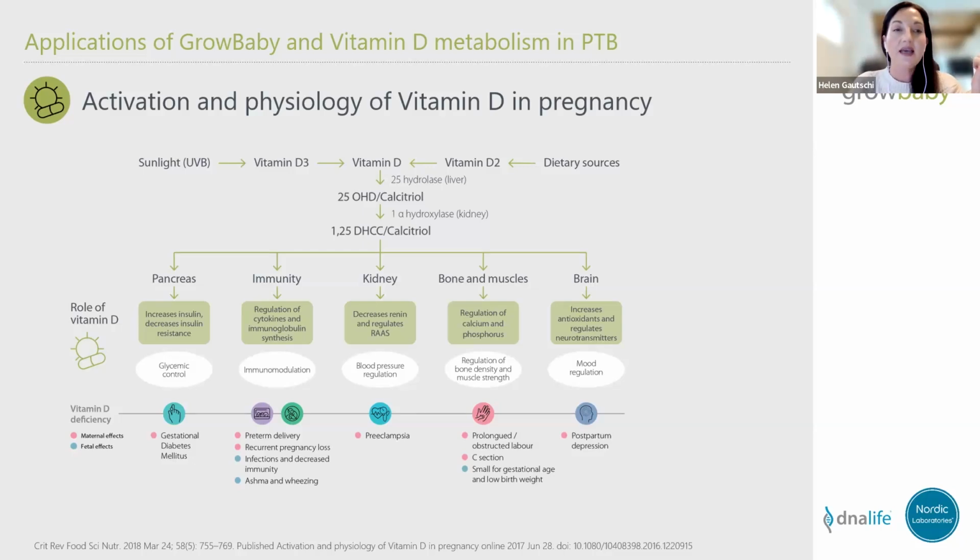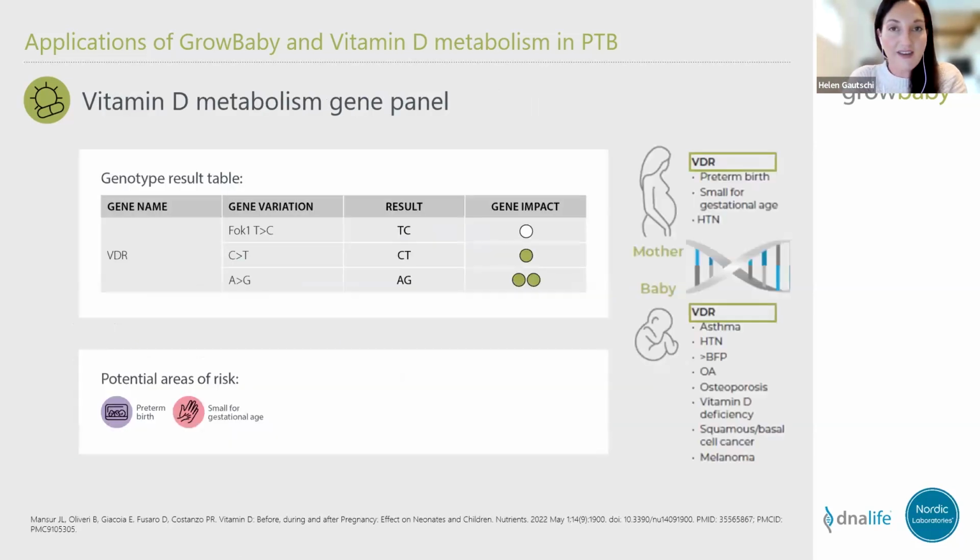So the role of vitamin D is really important in modulating insulin sensitivity, regulation of cytokines and immunoglobulin synthesis. It's looking at decreasing and modulating your renin-angiotensin system pathways, and is involved in regulation of calcium and phosphorus and where it needs to be. And then obviously very important in brain development and regulating the production and signaling of neurotransmitters and the sensitivity of a lot of neurotransmitter receptors. So important in overall body development, and obviously fetal development is a really important time period. So we want enough vitamin D.